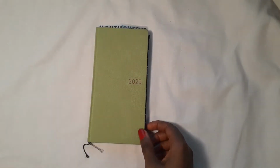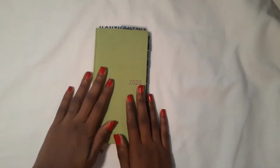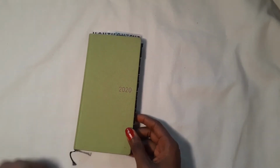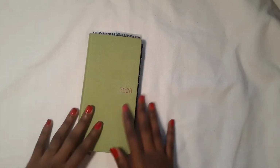If you watched the previous video, I walked through my everyday carry, the one that holds pretty much everything. If I was running out of the house, that would be the only one that I need. This one is also a Hobonichi Weeks. It is the regular, and this one is my business planner. So I knew that I wanted to be able to have my planner and my business planner with me.